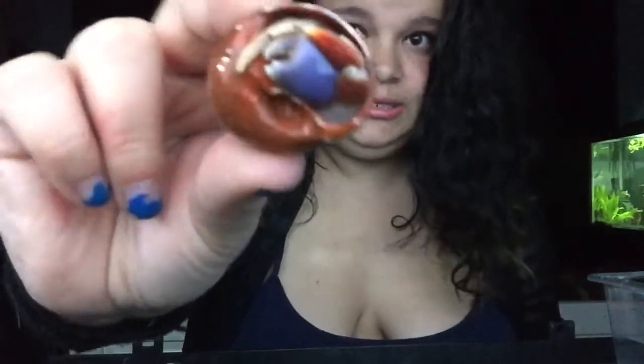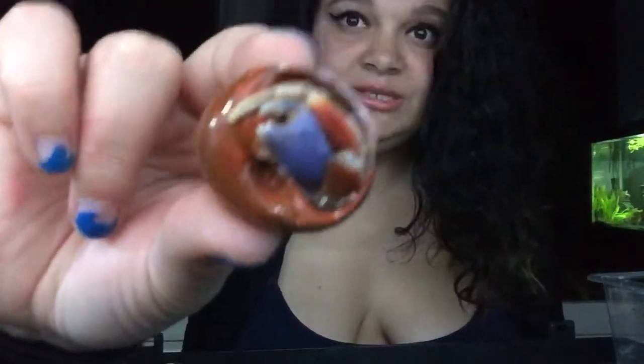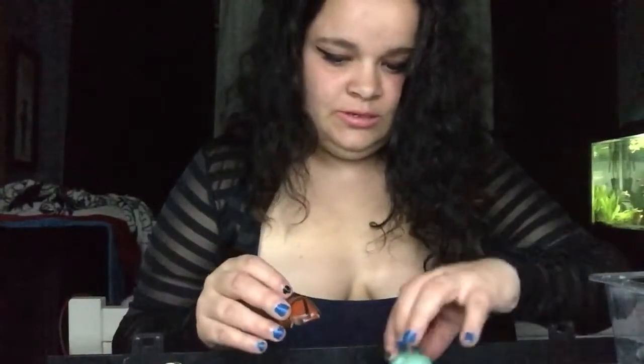This is the second one. It's about the same size as the other one, except this one needs to change his shell soon because he is outgrowing it. If you hear some weird sounds in the background, it's the crabs walking around. There's this one. Whoa, okay guys, we're having a race here. Hold on a second. Let me put this one here because these ones are about to escape.